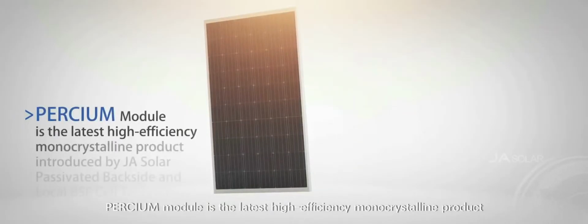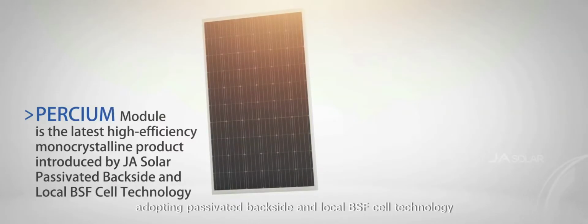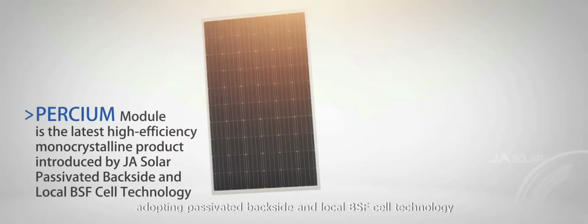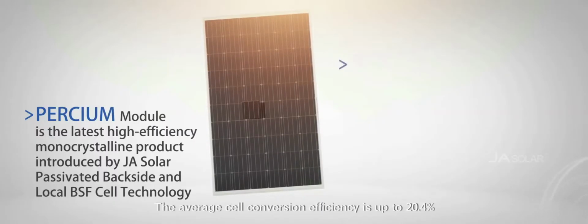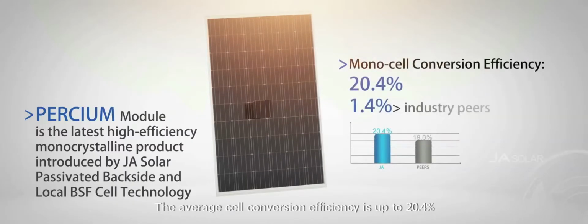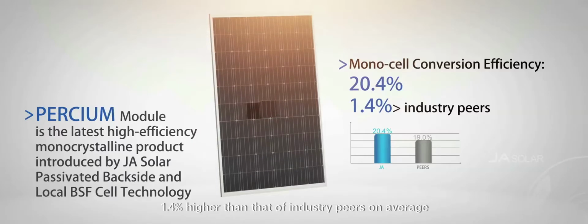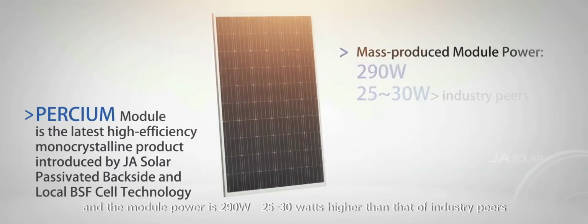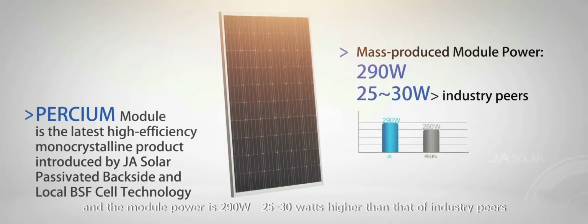Persium module is the latest high-efficiency monocrystalline product introduced by JA Solar, adopting passivated backside and local BSF cell technology. The average cell conversion efficiency is up to 20.4%, 1.4% higher than that of industry peers on average. And the module power is 290 watts, 25 to 30 watts higher than that of industry peers.